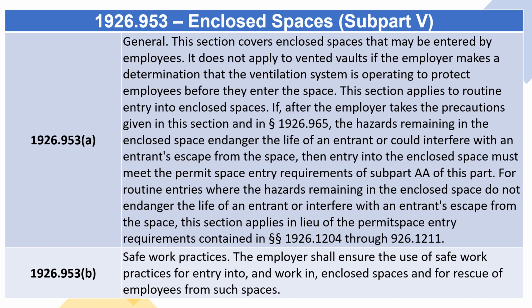This section applies to routine entry into enclosed spaces. If, after the employer takes the precautions given in this section and in section 1926.965, the hazards remaining in the enclosed space endanger the life of an entrant or could interfere with an entrant's escape from the space, then entry into the enclosed space must meet the permit space entry requirements of Subpart AA of this part.